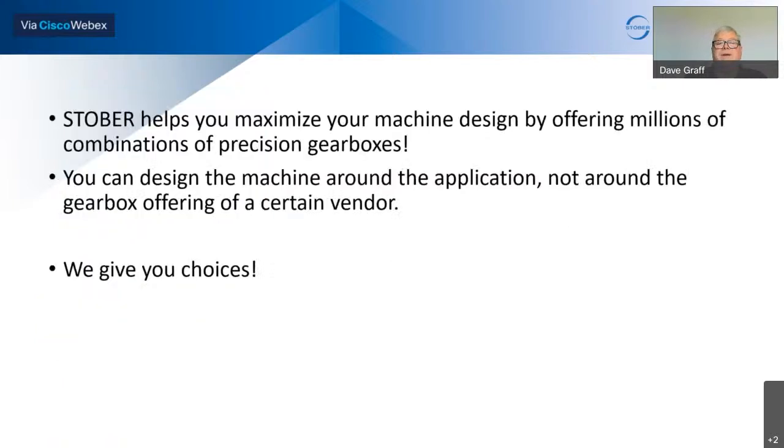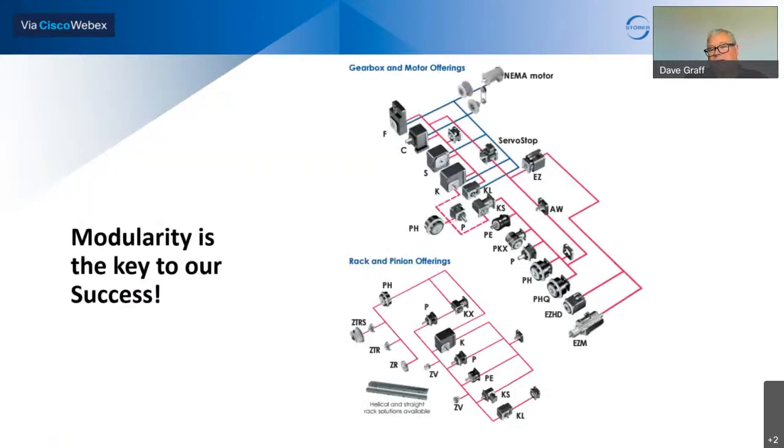We help because we have millions of choices, and that may sound overwhelming, and that's why we're willing to help, but that allows us to solve your application differently than our competitors. So we change that, we do the paradigm shift in the design to give you a better choice, a better performance. So when we started looking at this modular line of gearboxes we offer, everything from helical bevel, inline, offset, to planetary, to combined units, all this combined together gives us a huge amount of choices in solving your application. And that's what we're going to talk about, is how we take these choices and then combine them with our integrated motors as well to even offer some additional benefits.